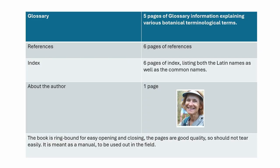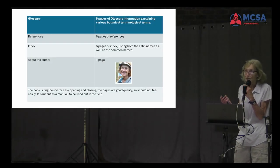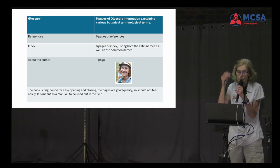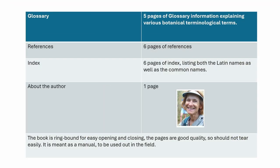Yeah, and then at the back there's a glossary just in case there is some terminology. So I really tried to keep it very simple. As I said, it's meant for everybody, not for scientists, just ordinary people like myself. So the glossary explains some of the terminology used. I've got 6 pages of references, and then the index is great. The index has got the common names and it's got the Latin names.